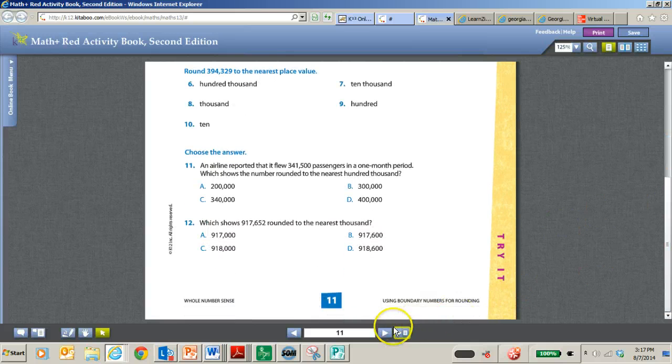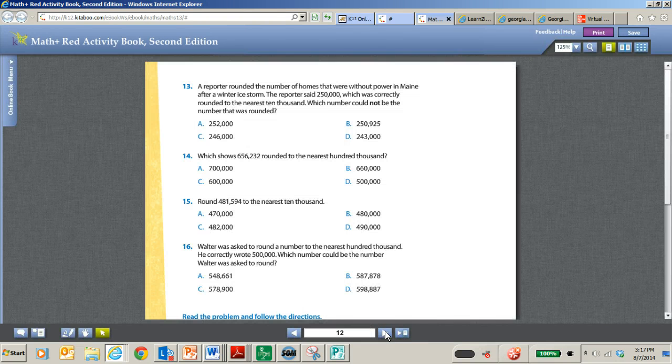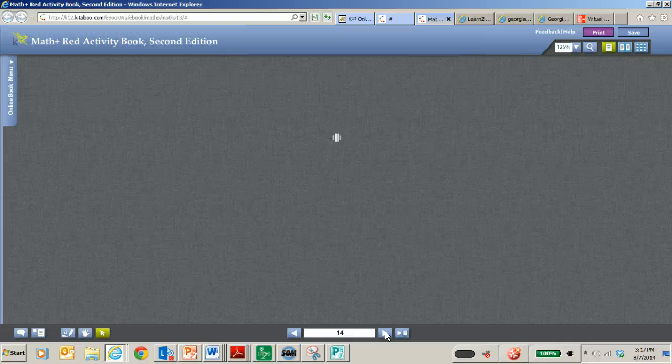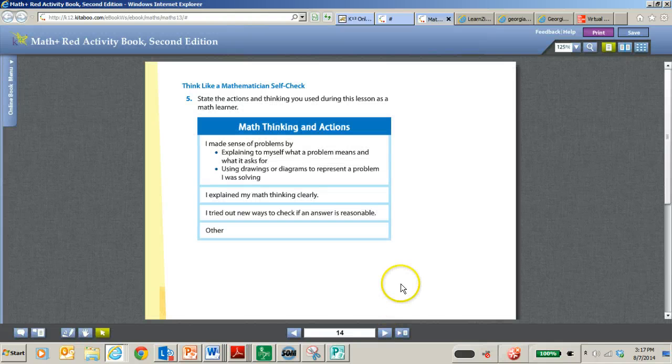And then we're going to move on, and there's a unit or a lesson checkpoint included here. And like I said, it goes all the way up to 1 million in 4th grade. So you really need to understand your place value up to thousands before you transition to millions.